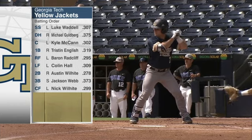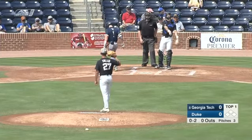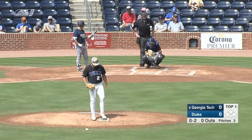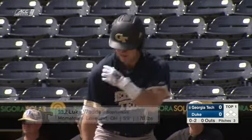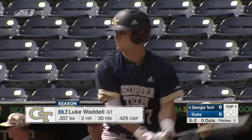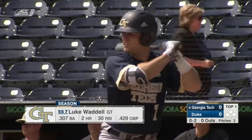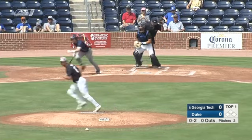Here's a look at the Yellow Jackets lineup. Exact same as it was in Game 1, and why not? That's a lineup that produced 15 hits, 14 runs. Sometimes you don't want to overthink anything if you're Danny Hall. Certainly ain't broke, and so why not? Waddell's been terrific this year, as have a vast majority of the Georgia Tech hitters. Yesterday, Waddell 2-for-6 with a run scored.